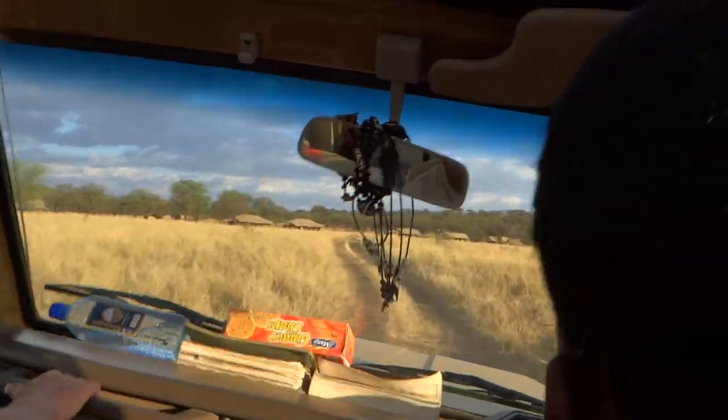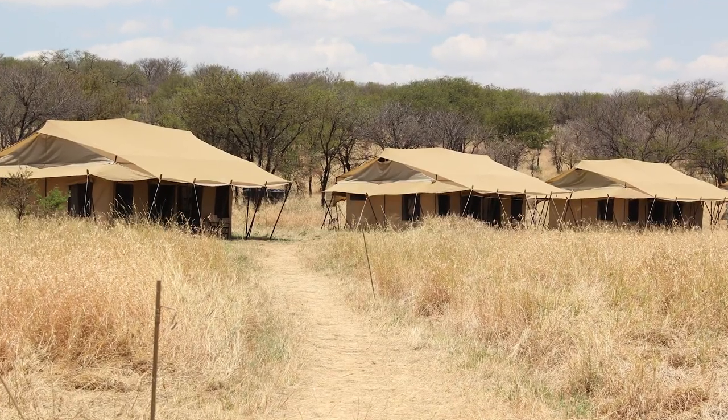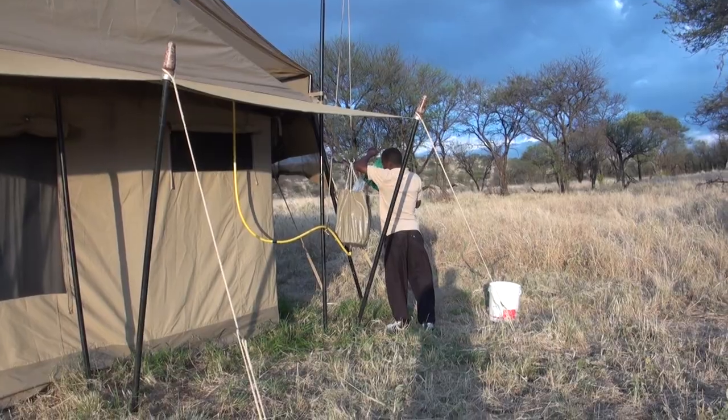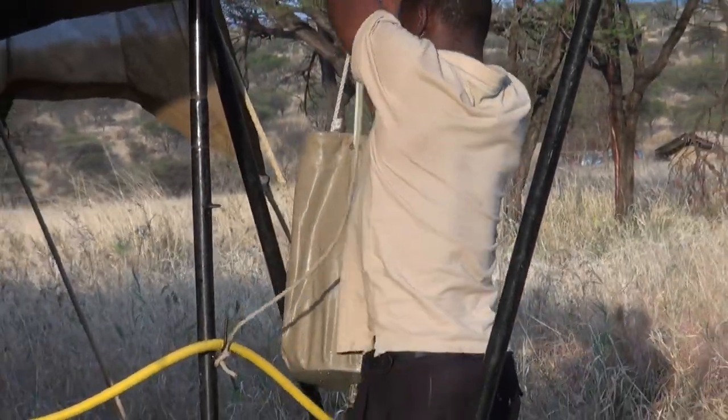We head back to the camp after a long day of game viewing. These are our tents at the Serengeti campsite. Each couple has a private tent. This is our tent, and we get ready for a nice hot shower before dinner. We let the camp attendant know, and he pours warm water into the shower bucket.